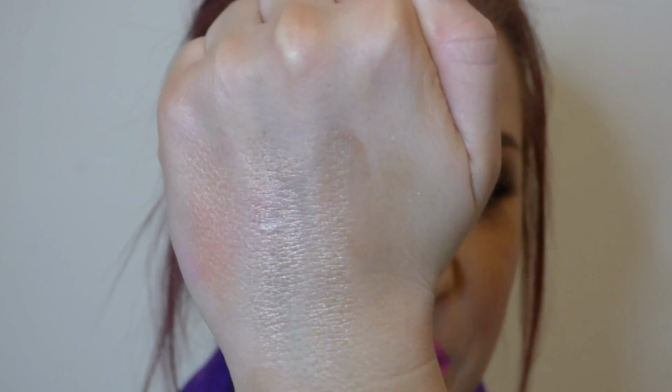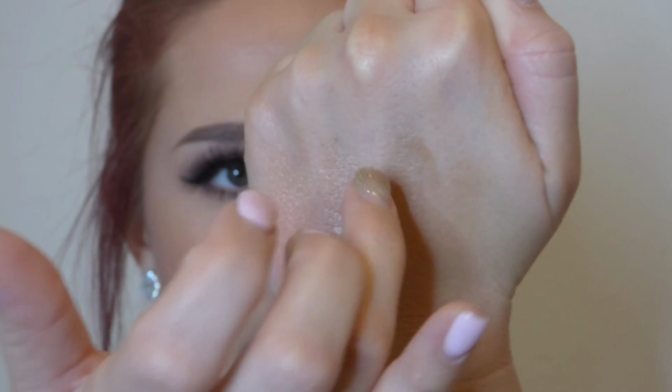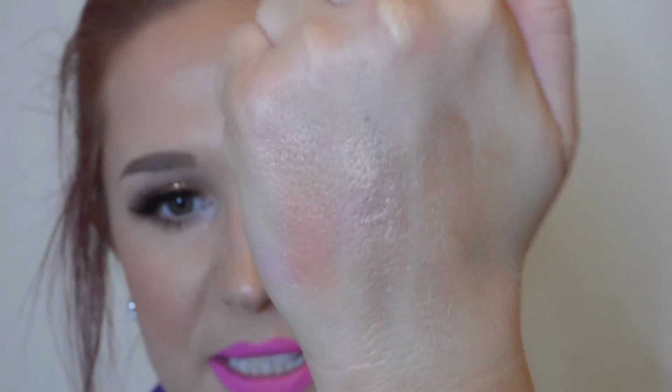So I have the 4 different highlighters here in my hand. I've got the MAC one on the far left, then I have the Bobbi Brown Shimmer Brick, Becca Opal, and then Hourglass Luminous Light.